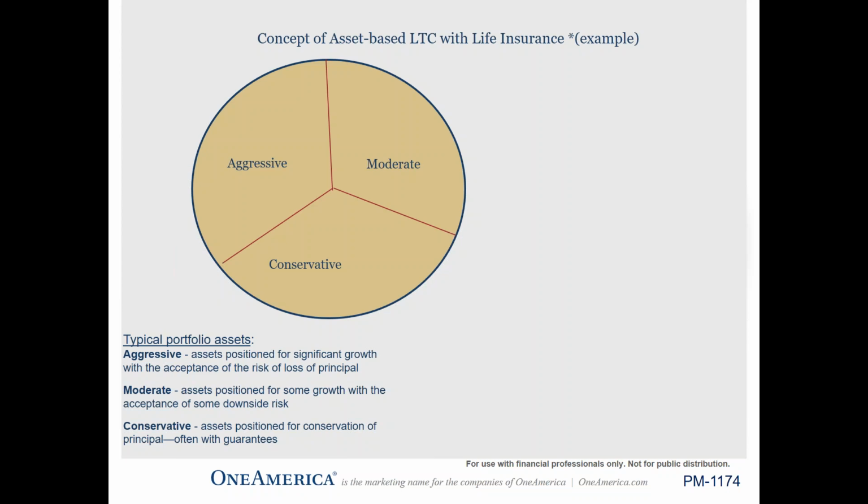If I ask them that second question of, well, what's the asset you would spend down first for long-term care? They're likely to point to something in that conservative bucket because those funds are typically the most liquid for clients and typically have the least growth potential. So let's say this couple points to $125,000 sitting in a CD at the bank.